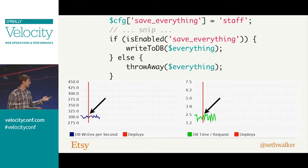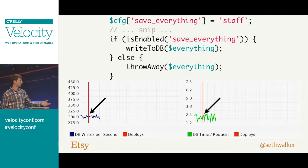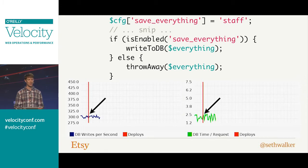So in this example, on the left, we're seeing, say, writes per second to this backend system, and on the right is the response time for that same system. And so to start with, we would only deploy to production for people who work at Etsy and validate in production that this code is working as we would expect.